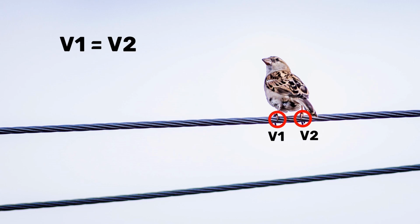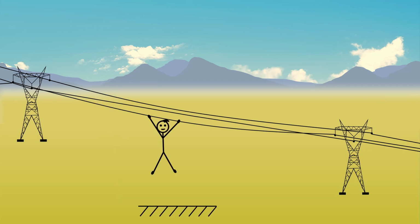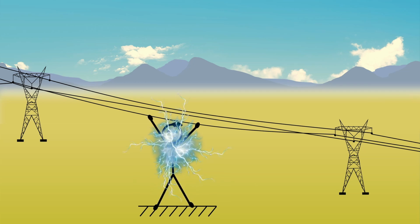It would be a different story if a bird touches the ground while sitting on the wire. That would cause it to get electrocuted. Similarly, if a man hangs on a single power line without touching anything else, then he will be fine. However, if he touches the ground, then he will get electrocuted.